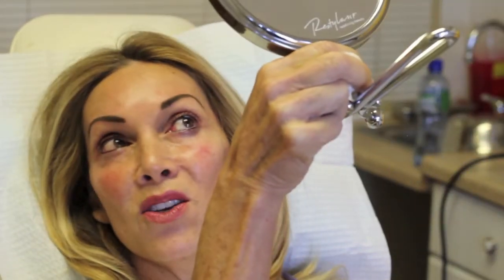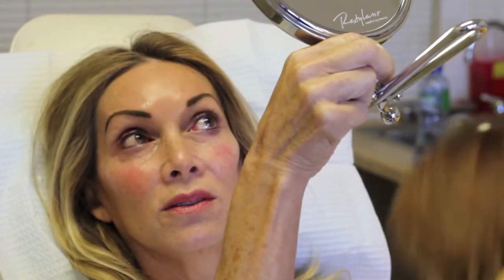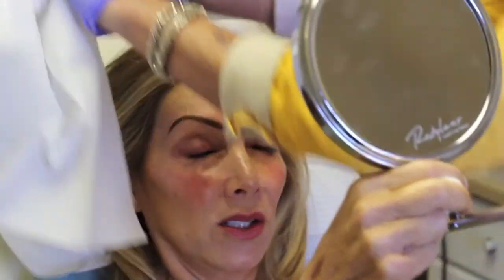Tell me what you think. Yay! I know it looks dark now, but I know what it's going to look like. It's going to look very natural. Think 50% lighter. It just looks so dramatic when you first leave, and sometimes people get a little scared because it's so dark, but it's a very light color. I raise this eyebrow a lot, but now they're balanced. You made it more balanced.